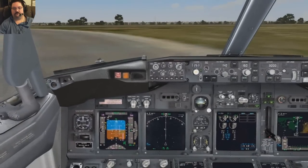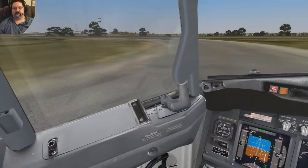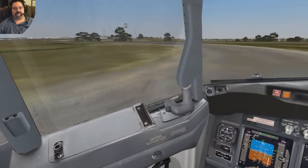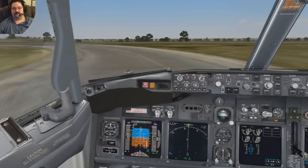Oh, good. Completely black. So those textures have come back. Oh, there we go. Got a centerline now.